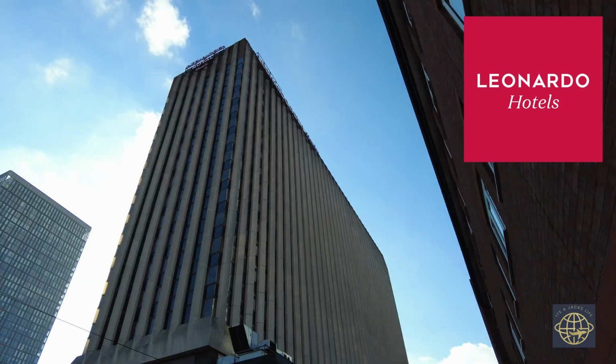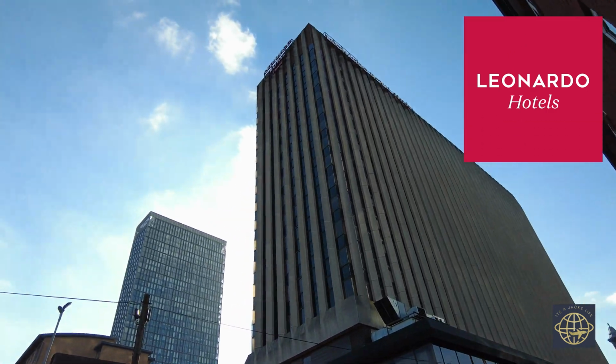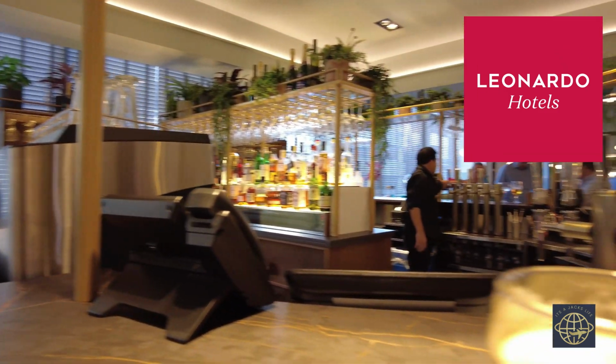Night night everyone. So I must say I thoroughly enjoyed my stay at the Leonardo Royal Hotel on Broad Street. Apart from a few cleanliness issues which were minor, the rest of the stay was very nice. There was an abundance of facilities on offer and the beds were literally a dream to sleep in.